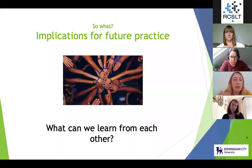So one thing you can do, if you can, is arrange, say, 10 minutes of your team meeting or group supervision or one-to-one supervision, and bring along a clinical case to discuss where the child has speech and language needs, and share that with another person, because you might be surprised with the skills you pick up and then want to try out for yourself.